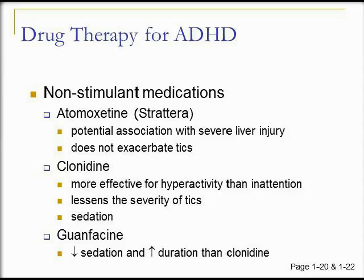So if they fail to respond to at least 2 stimulants, then we start thinking about the non-stimulant agents. And again, there's a table 9 in the chapter that this slide summarizes. The most common non-stimulants that we use are Strattera, which is atomoxetine. It has the potential association of severe liver disease. And more recently, there's been a black box warning related to a potential increased risk in suicide in children and adolescents on this drug. So that's an important consideration. The benefit of the drug is that it does not exacerbate tics. So if we have a patient that has a severe tic disorder, that might be an important consideration.